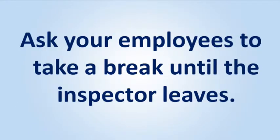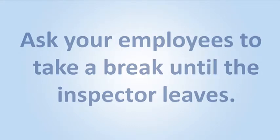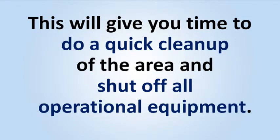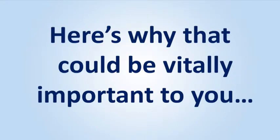Now, in our one-page surprise OSHA inspection report, we told you about your right to ask your employees to take a break until the inspector leaves. We also told you about your right to ask the inspector to wait for a few minutes in the lobby. This will give you time to do a quick cleanup of the area and shut off all operational equipment. Here's why that could be vitally important to you.